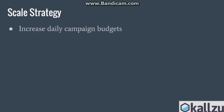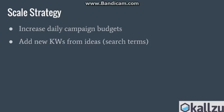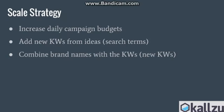So our scaling strategy, we're going to increase our daily campaign budgets. We're actually limited on the call volume just by our budgets. Now we don't want to increase our budgets until we have optimized, so that when we do spend more money, it will be in the right places at the right time with the right keywords. And we're going to add those new keywords from ideas, which is found again in search terms, and we're going to combine brand names with the keywords in the new keywords.